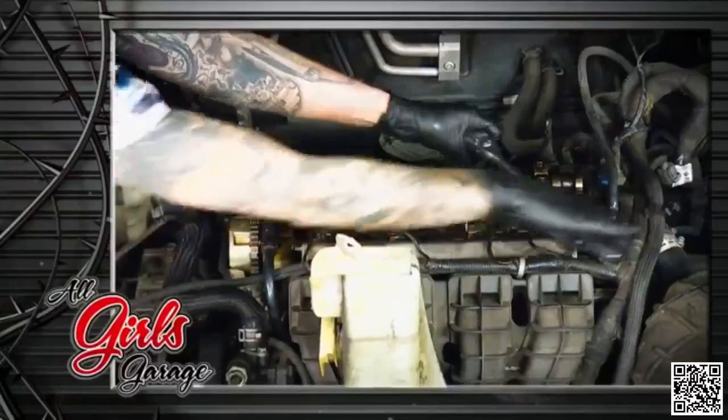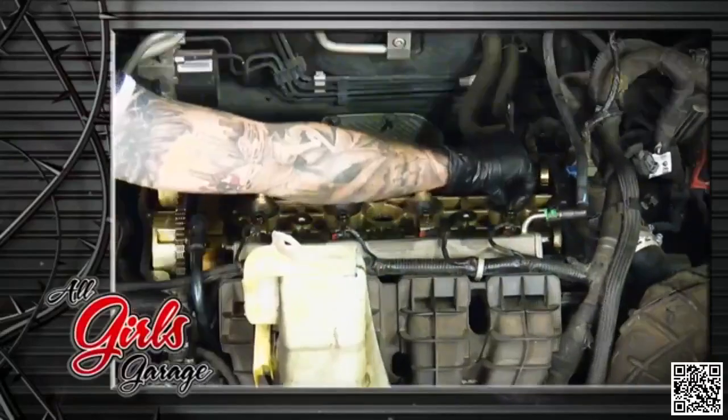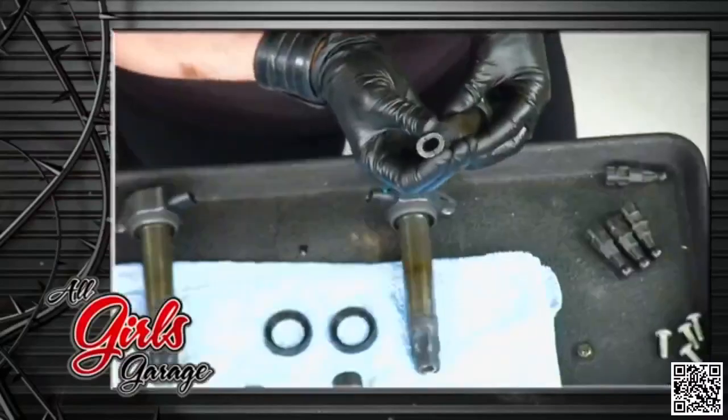Faye's got the new spark plugs in place and torqued down, so the valve cover is almost ready to go back on. But after the break, Bogi finds a hidden problem with the coil boots that connect to the new plugs.